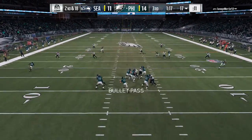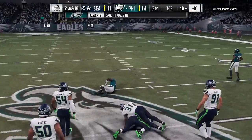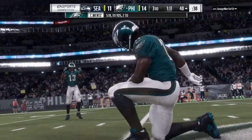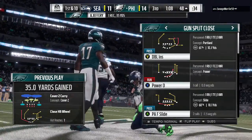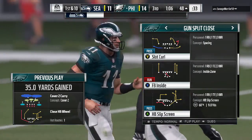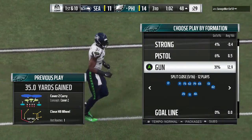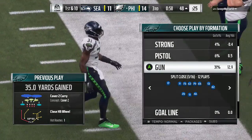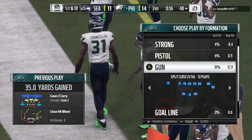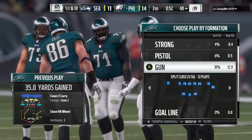Now Wentz throwing on second down. And the reception made by Alshon Jeffrey. And that one results in 35 yards. There will always be a place for methodically marching the ball downfield. But when you can pick it up in big chunks and strike like that, have explosive plays, that's often the difference in winning and losing. Those types of plays can knock a defense off balance, that'll drive a team towards a victory.